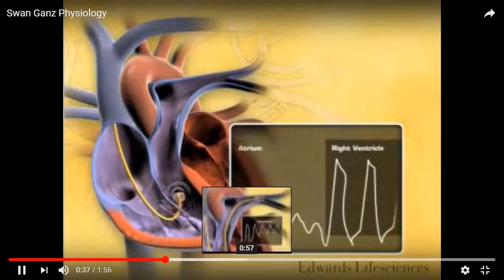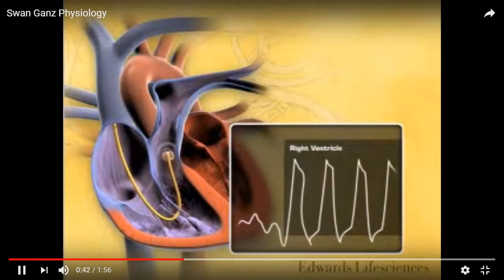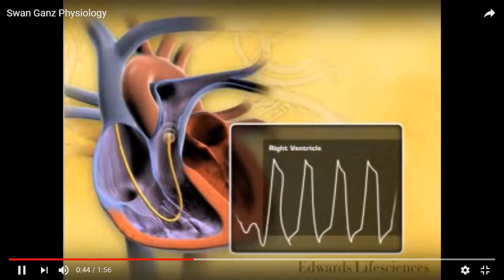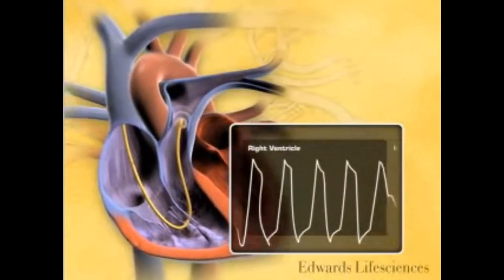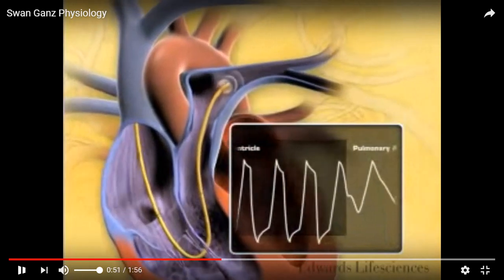So let's proceed. So again, this is a flow directed catheter. The blood will just carry the catheter via the balloon until it changes the pressure here. So as soon as it leaves the right ventricle, pressure changes again. Okay, so telling the doctor where exactly the catheter is. Again, remember, the doctor cannot see this. He cannot see what's going on inside the heart.